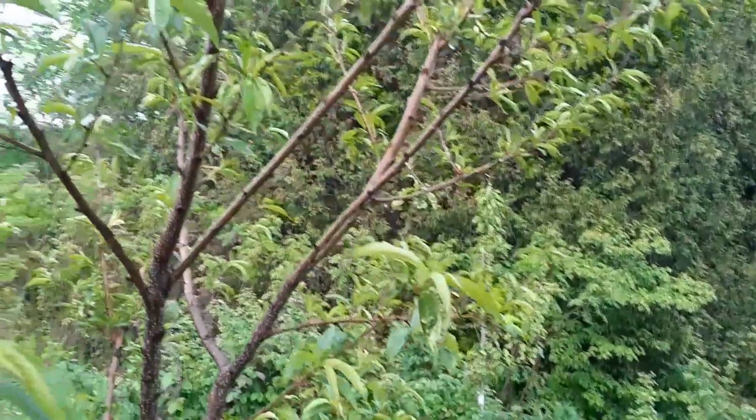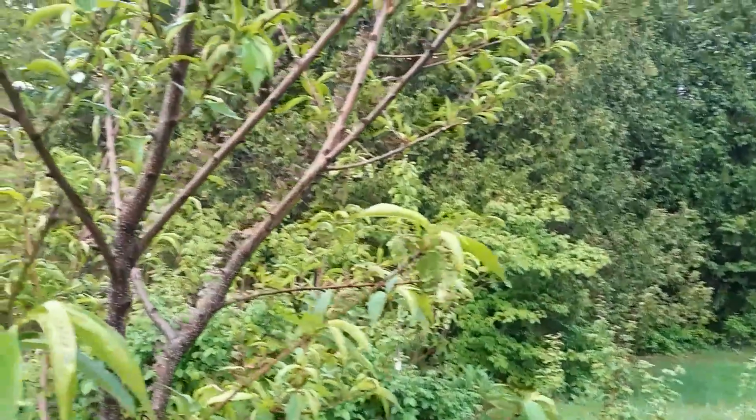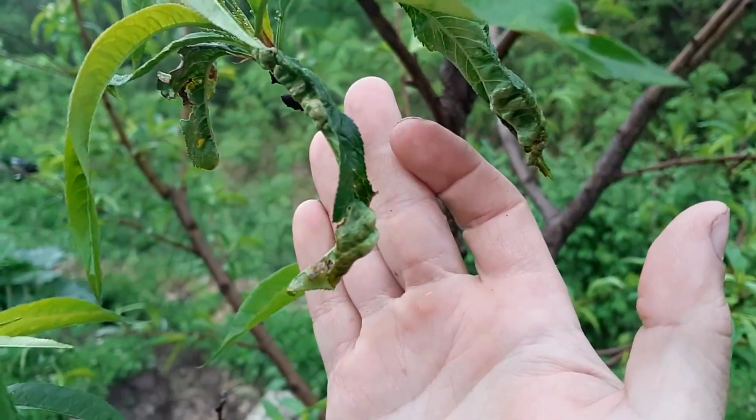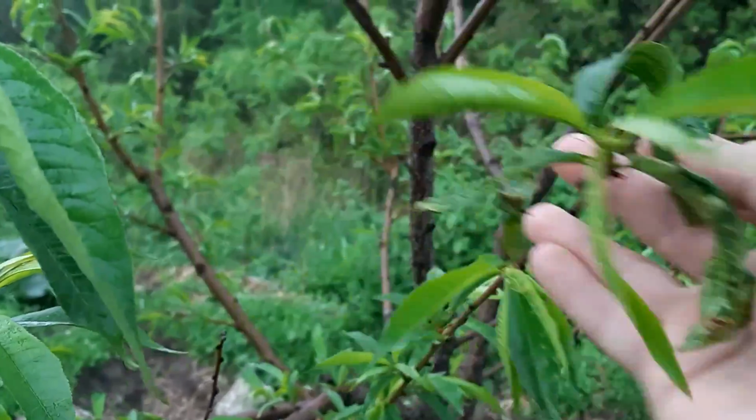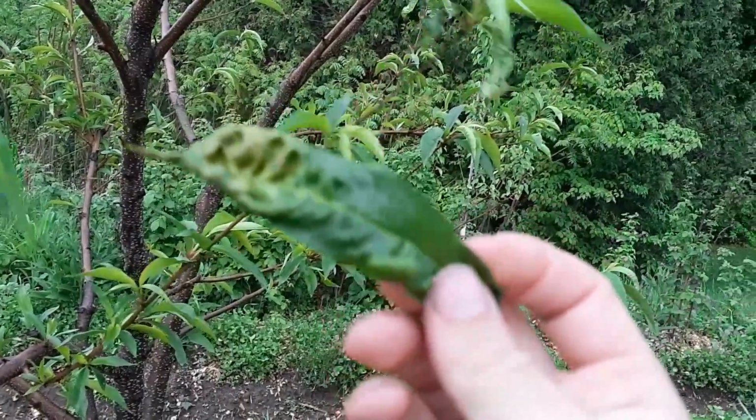So one more thing, as soon as the peach leaves pop out for the season, it's good to check them for signs of peach leaf curl and nab it as soon as you can. So you can see we get nailed with peach leaf curl here. It basically just looks like a blistered leaf.